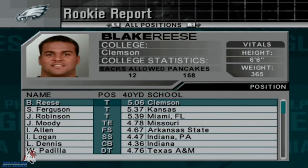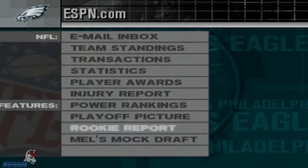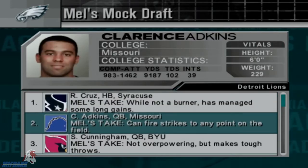Apparently the top person in this draft is a tackle. Top three people, apparently. Alright, we have Mel's mock draft. Let's take a look at this. A running back first overall. That's crazy. Adkins going to the Lions.